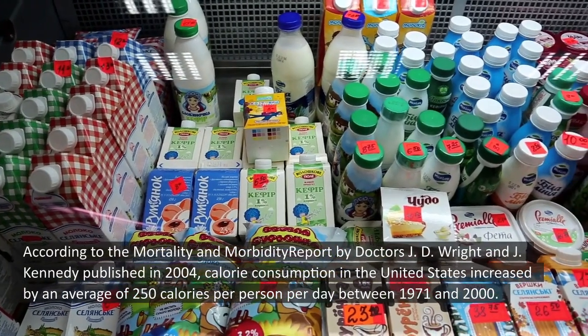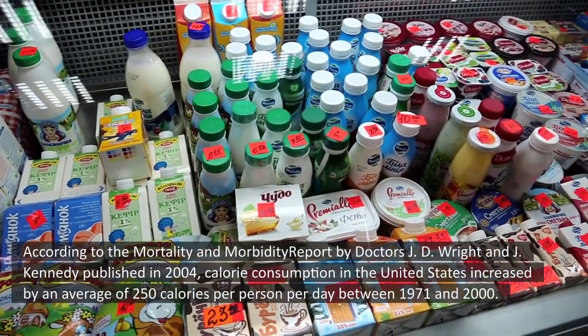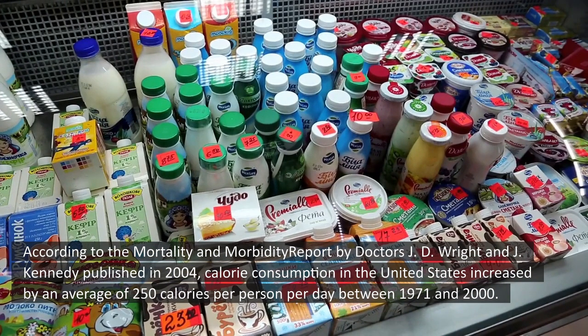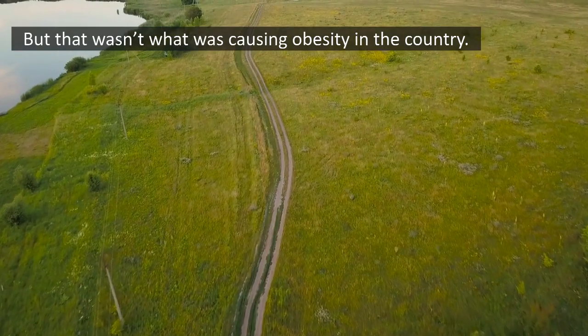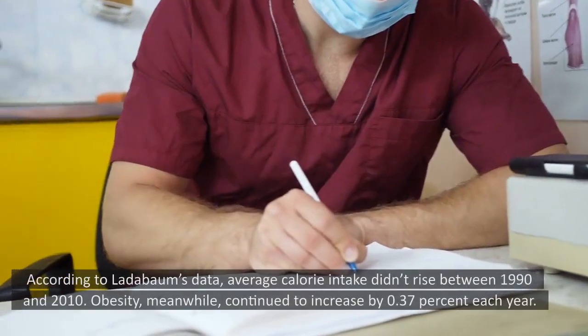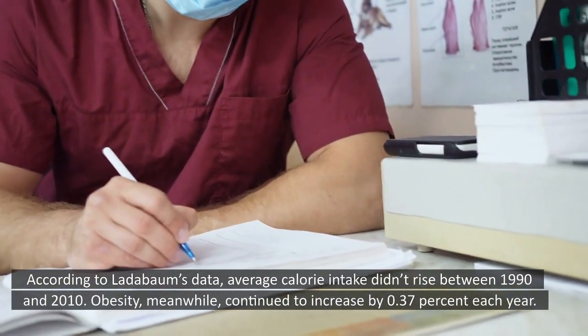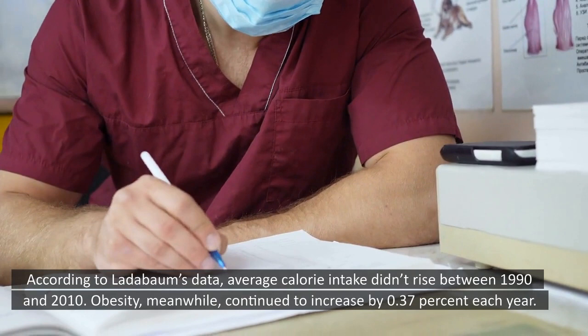According to the Mortality and Morbidity Report by Drs. J.D. Wright and J. Kennedy, published in 2004, calorie consumption in the United States increased by an average of 250 calories per person per day between 1971 and 2000. But that wasn't what was causing obesity in the country. According to Lederbaum's data, average calorie intake didn't rise between 1990 and 2010. Obesity, meanwhile, continued to increase by 0.37% each year.